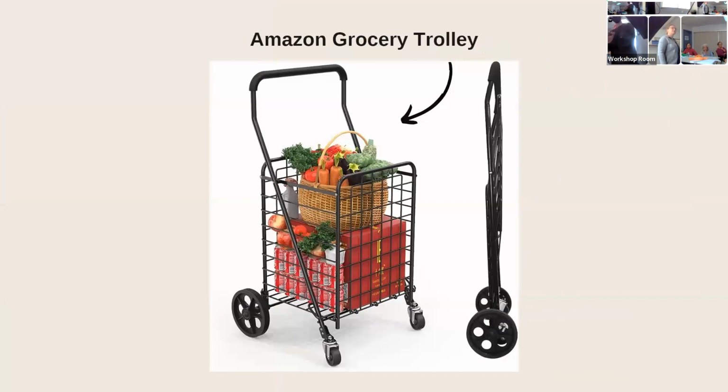And so this is the trolley we're talking about. Does anyone here use this trolley when they go grocery shopping? Occasionally. Or walk to the groceries. Does anyone walk to the grocery store, or does everyone typically drive? Yeah, these are good if you're walking from your home to the grocery store and you have to carry a bunch of things back.